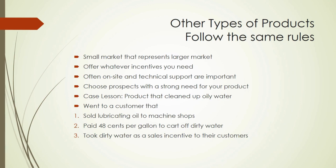and what you're going to find is you're going to have a lot more success in the market and establish that beachhead that's really going to get you going.